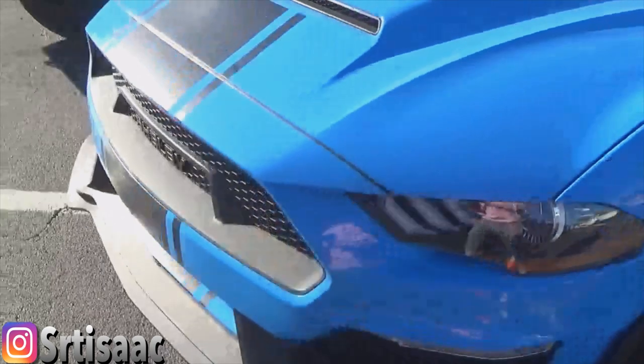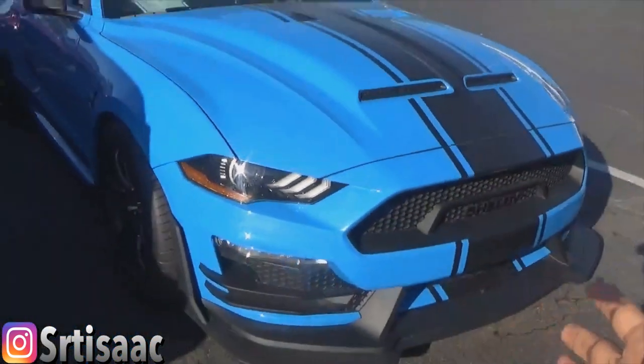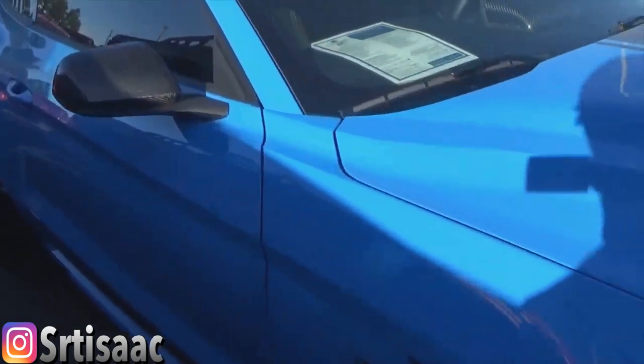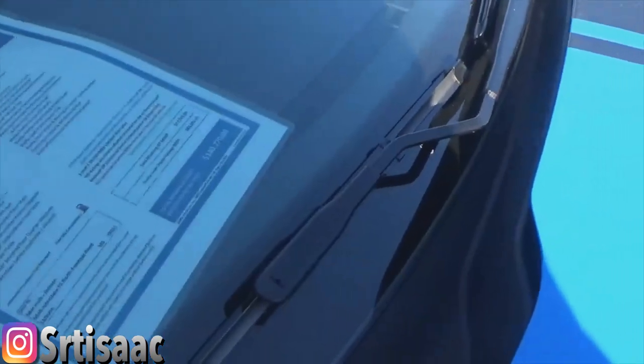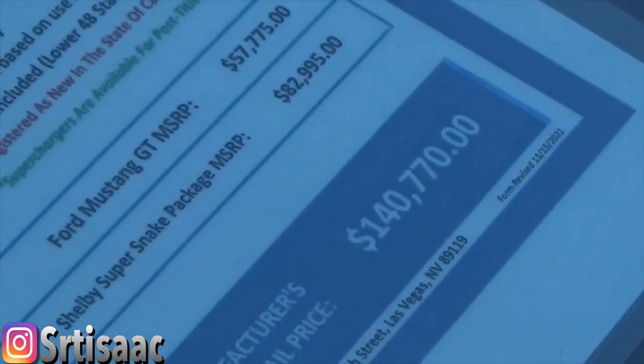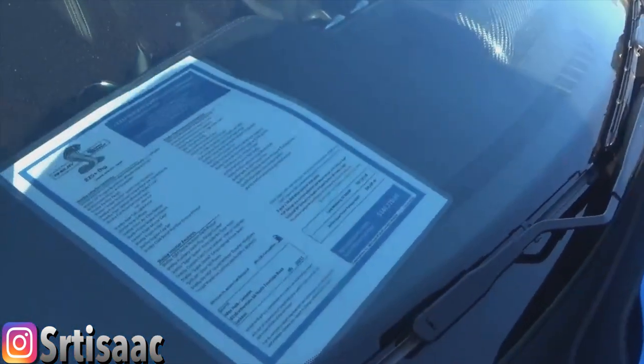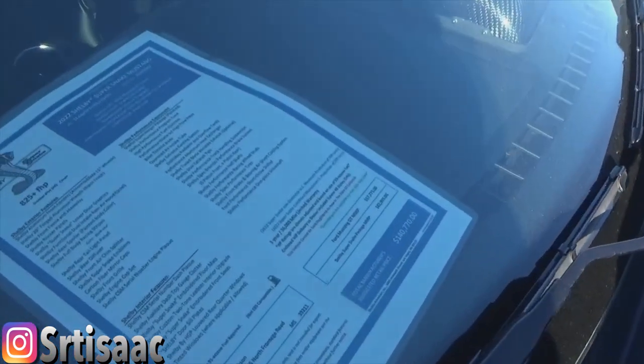How much is a Super Snake? Guys, now I will buy this over a Hellcat. Over Hellcat, yes. I love it. Let's see. $140,000. So the base for a Mustang is 57. So they get like the highest grade possible. Then the Super Snake options is $82,000. And it's holding up to $140,000. But they gonna hold their value too, bro.